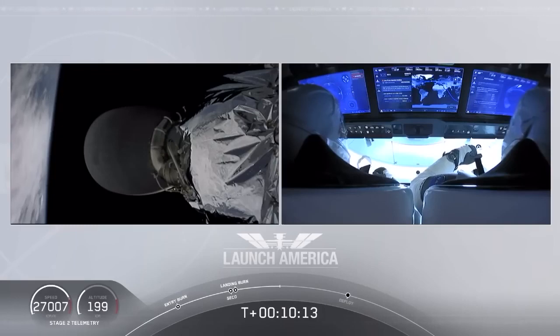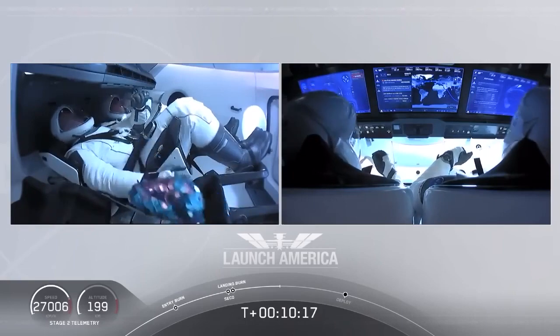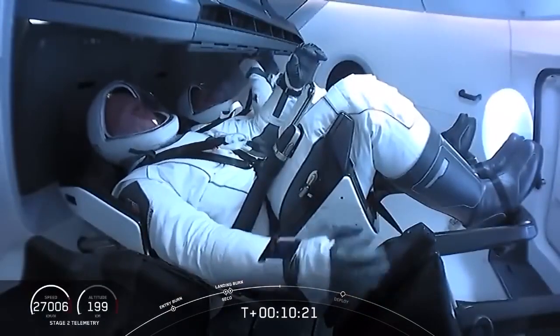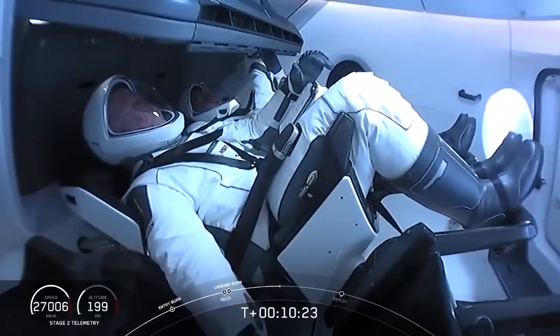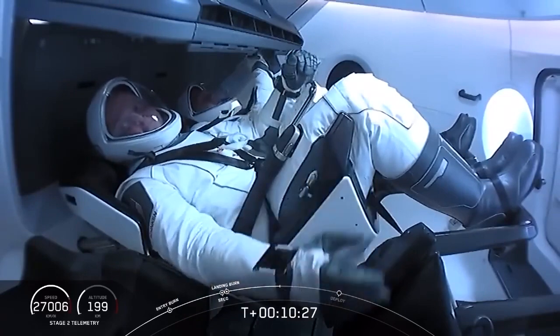And we need a FRC on recovery one. And it's right at about 12 minutes when Dragon will separate. Looks like we saw a zero G indicator floating around there. I know Bob and Doug owe us a little bit about what exactly that is that they brought up with them.